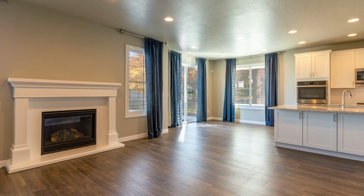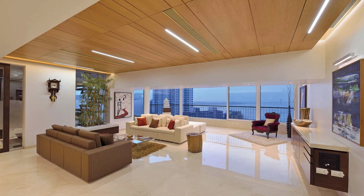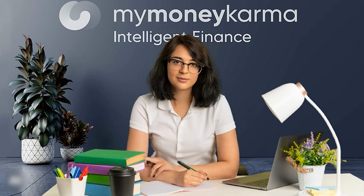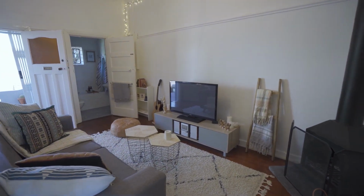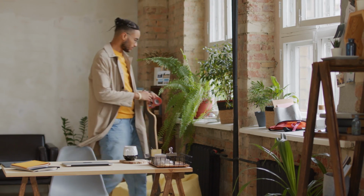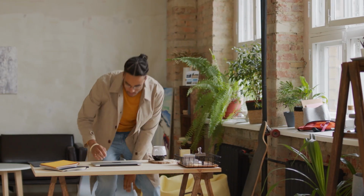Villas and penthouses provide spacious and luxurious living but come with substantial maintenance costs. For those seeking a small, favorable investment, studio apartments are ideal. While not well suited for families, their high demand contributes to a steady increase in prices over the years.